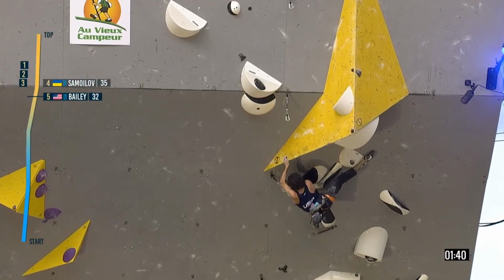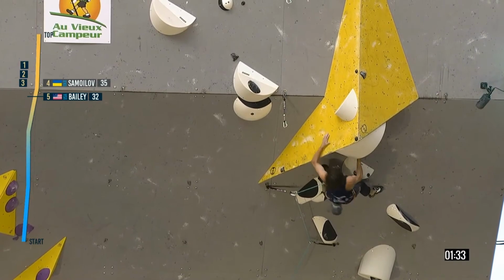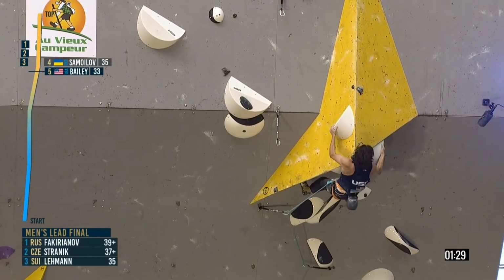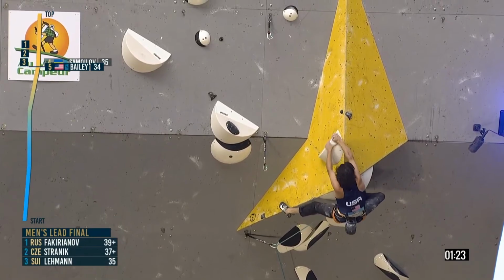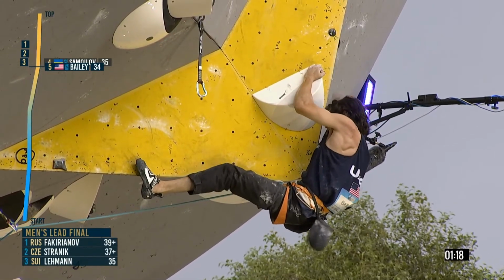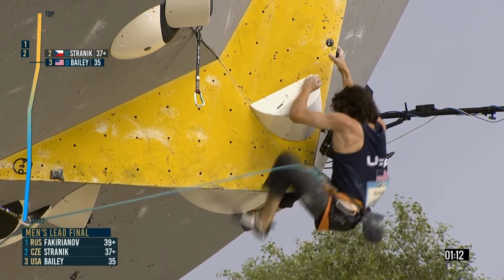And he's also deciding on this undercross clip. For me, it looks awkward because you're only relying on the right heel hook and it could easily, potentially slip. But it seems to work well. Sean Bailey is having to fight here. He'll go up. Oh, he thought about going up for the crimp, but could only match. Now he goes up to the crimp. And I think now he's really fighting the pump. He is, Sean Bailey, in a battle for the podium.